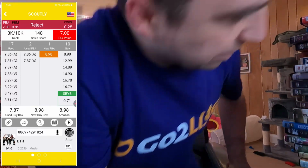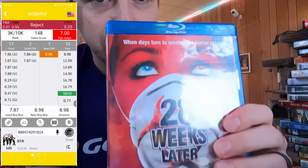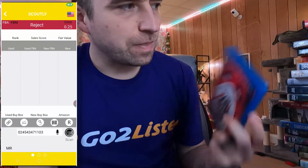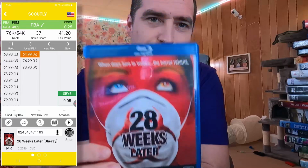So now we got used Blu-rays and DVDs. This is another bolo. We always see these. I rarely see these in Blu-ray though. 28 weeks later, because they're coming out with the new movie. DVDs, I got most of these for 25 cents from the pawn shops. I hit some pawn shops this week. I mean, look how stupid this is.